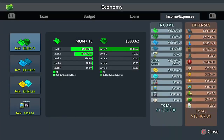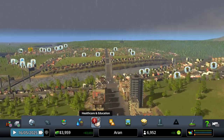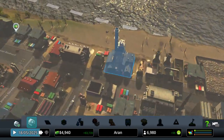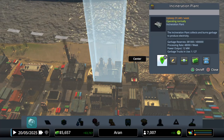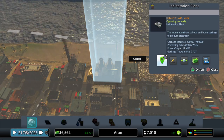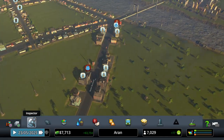Oh. Can I get $200? Oh, I can't. At 17,000. Are you sure my population is 6,000? I swear you were not full yesterday. Okay, where is it? Do your work. Oh, it processes 48,000 a week but can hold 400,000, and it's only at 300. That means I need to start saving up for another one. I totally forgot.